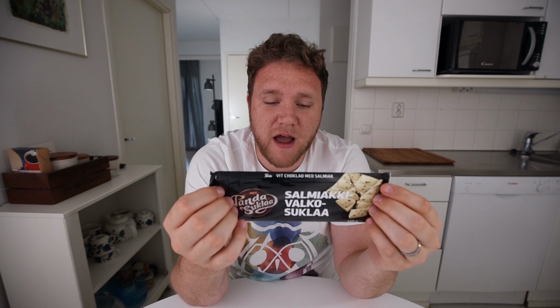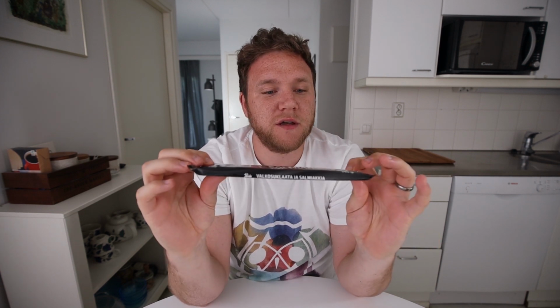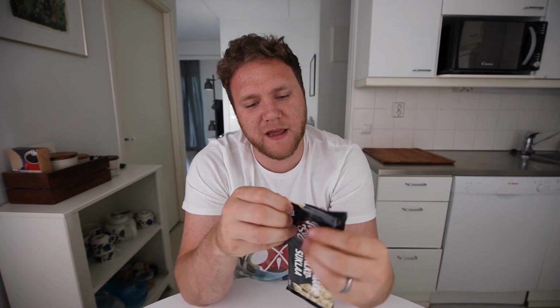White chocolate is amazing. Salmiakki is fine. Mix the two. I don't know if two positives are gonna make a minus on this one. Maybe. Let's open it up and find out. Talking, never tasted anything. So there you go.